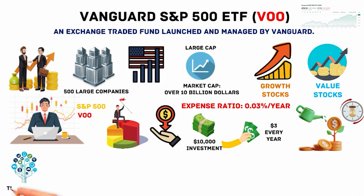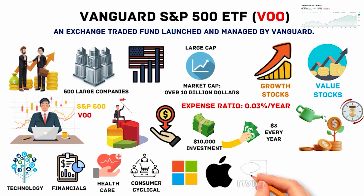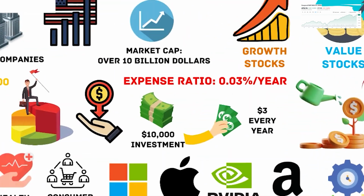The main sectors are technology, financials, healthcare, and consumer cyclical. Companies like Microsoft, Apple, NVIDIA, and Amazon are the top holdings in the portfolio. They have large capitalizations and have performed very well in recent years.